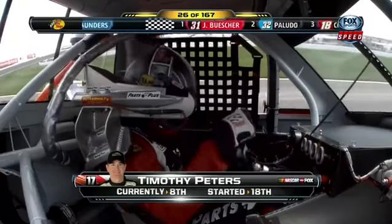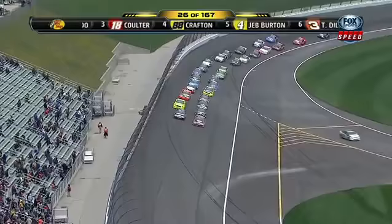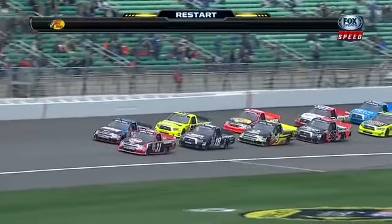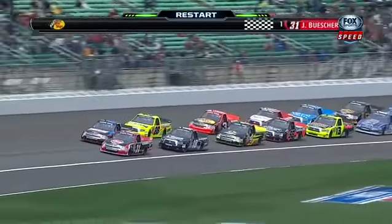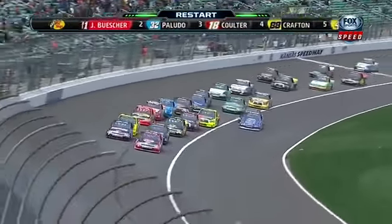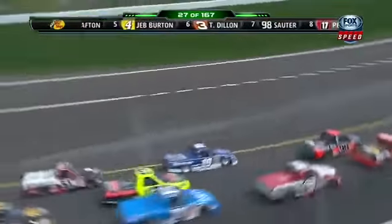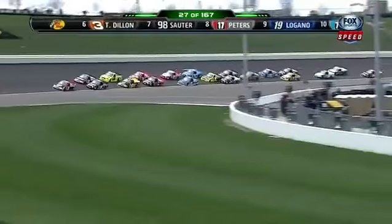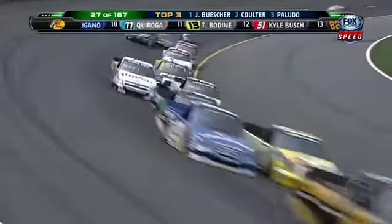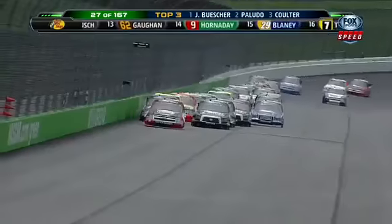Buescher and Paludo, 1 and 2, coming back to the stripe. Green flag back in the air. Buescher did what James needed to, was able to get that lead without having the truck on the outside of him. Makes a much more comfortable trip through turns 1 and 2, I'll tell you that. Joey Logano went down on the apron to make it 3 wide, make it pass. Kyle Busch was following him down there. Down the backstretch they go, side by side. This time a better restart for the 31 of Buescher. He's able to clear the pack. Look at that pack of angry dogs all chasing that lead truck of James Buescher.